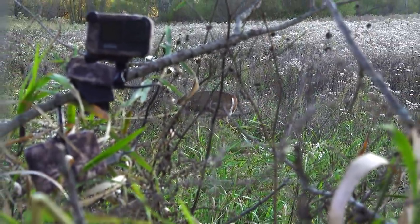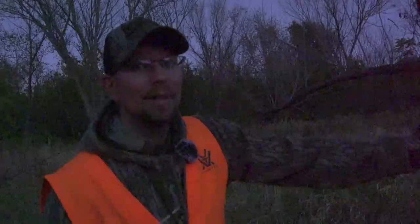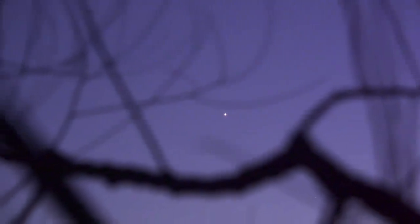Well, that's gonna do it. We didn't see him tonight. I mean, it was intense having those does come through here, because it was two deer. The doe first, I kept thinking for sure, just gonna see tines over the grass. I thought that buck was gonna pop out at 10 yards.